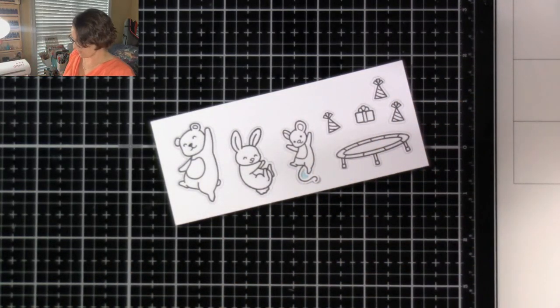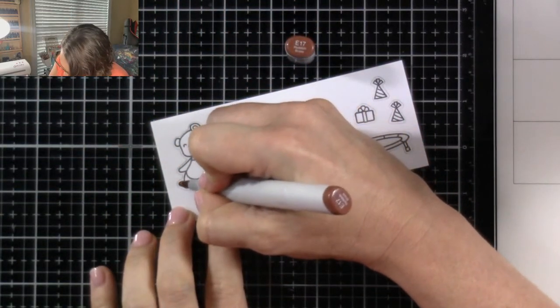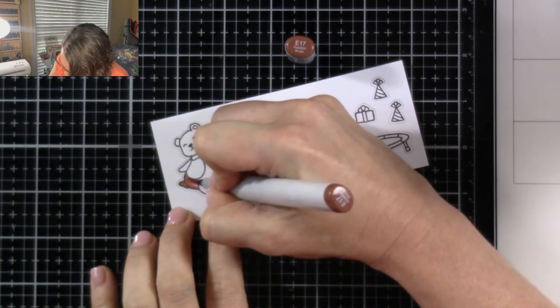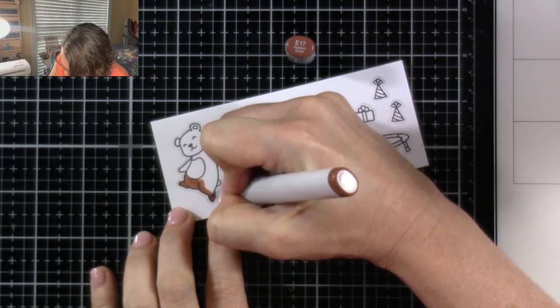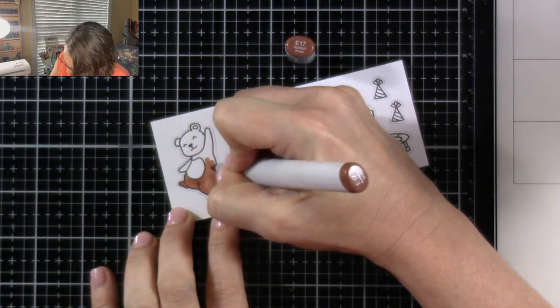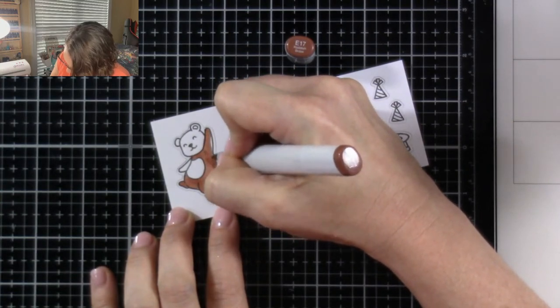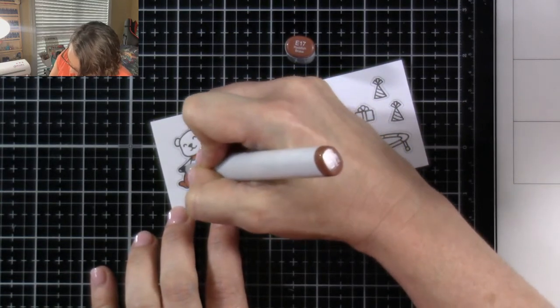All right, I'm gonna color the bear first, and I'm doing two color blends here. So that first color is some E17. I love these little Lawn Fawn images because I feel like they make coloring a little easier since they're a little bit smaller. Then I don't feel like I have to think about it too much.